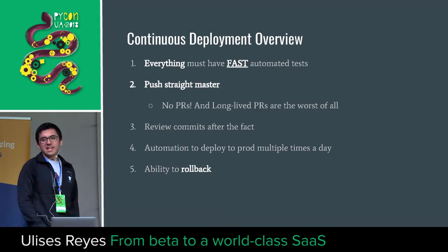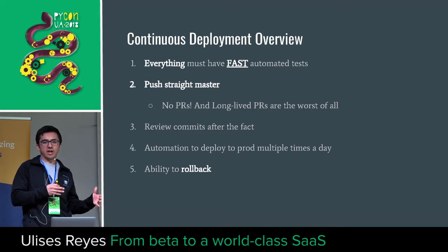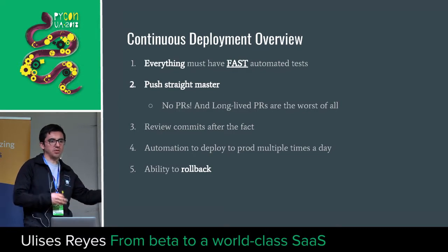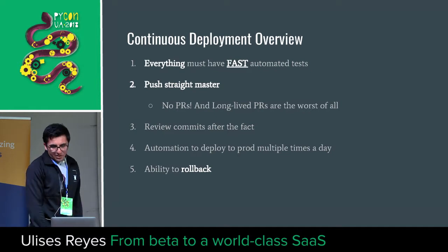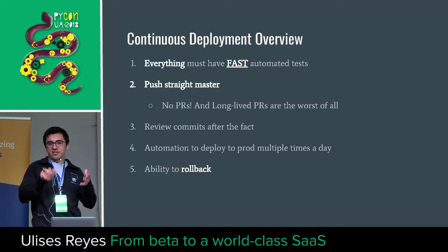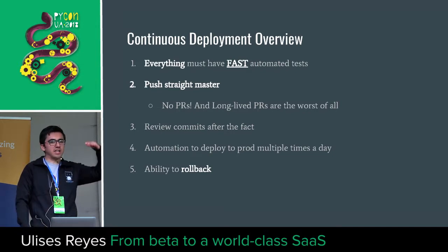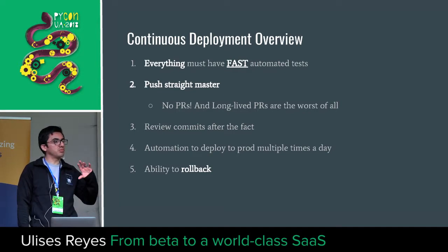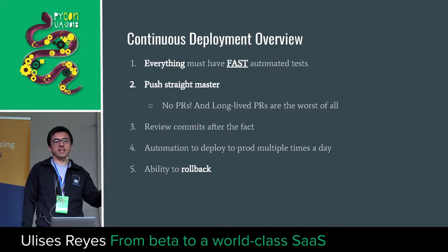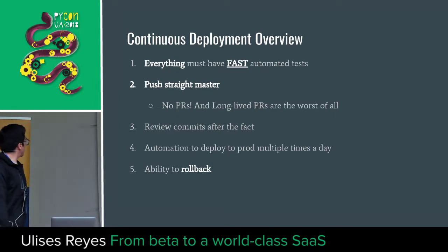No pull requests. And if anyone happened to create a pull request, the worst that they could have done was to have a pull request that lasted for multiple days. So pull requests were bad, bad, bad. The idea was, you push to master, and then after the fact, maybe in your free time, you take a look at the master history and review the commits. And if you saw something, then maybe you would either fix it, write a test, or tell someone else. But the idea was, go fast, fast, fast. And we were actually deploying to production multiple times a day.